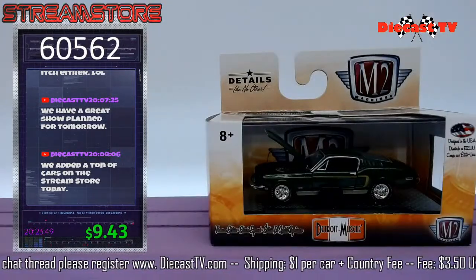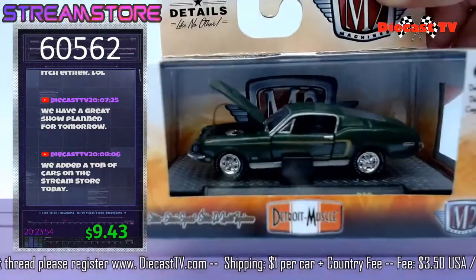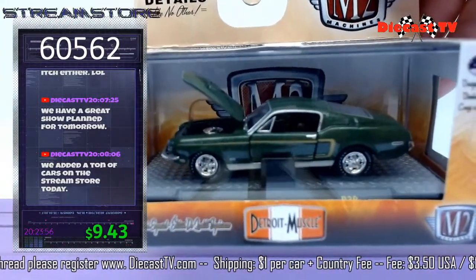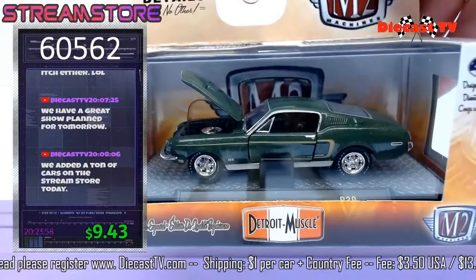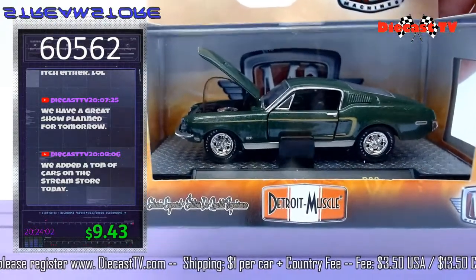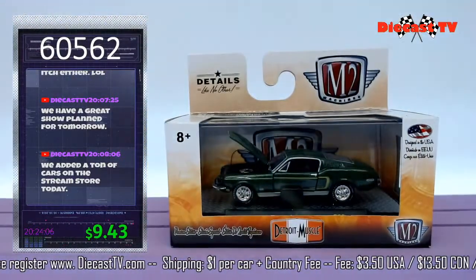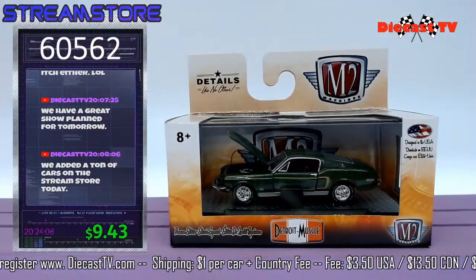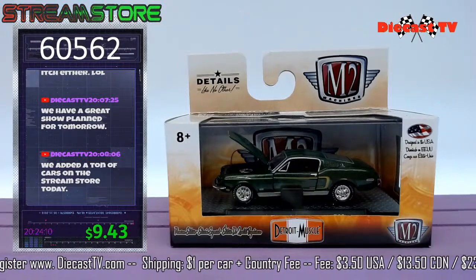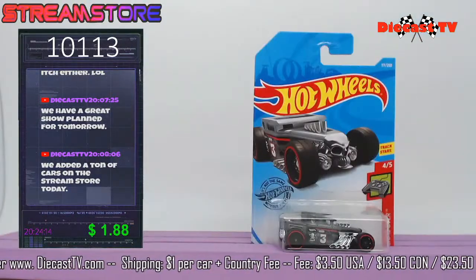M2 Machines Detroit Muscle, '68 Ford Mustang GT. Limited production, 5,880 pieces worldwide. You want this car? Just type the number 60562. Type the number in the chat below. 60562.